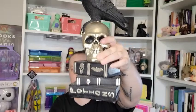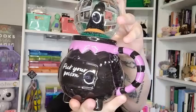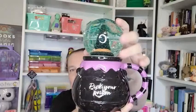I also found this crow and skull decor with the potions books. Thought that was so cool. That'll go perfect in my living room. And then I was so excited I was able to get one of these. But it's a mug and it says, pick your poison. And then it has the globe up top and the inside is all purple. I was so excited to snag one of these. When I saw that, I was like, yep, that's mine.